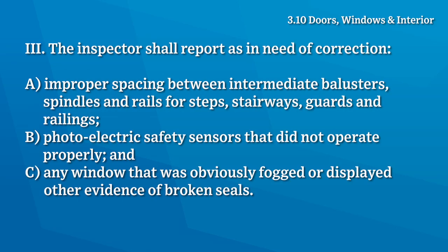The inspector shall report as in need of correction proper spacing between intermediate balusters, spindles, and rails for steps, stairways, guards, and railings, photoelectric safety sensors that didn't operate properly, and any window that was obviously fogged or displayed other evidence of broken seals.